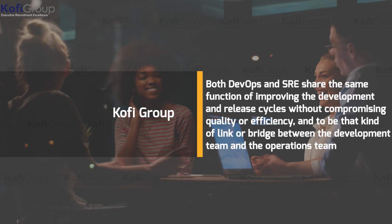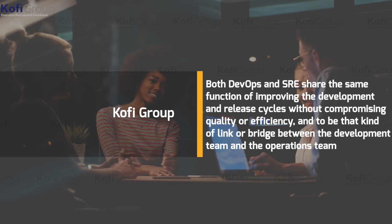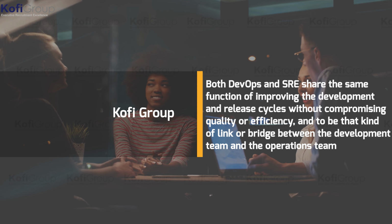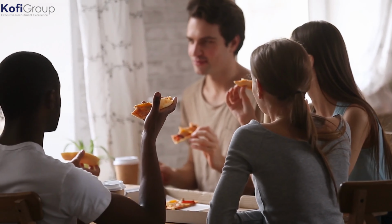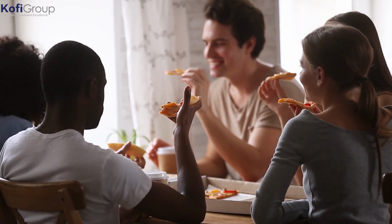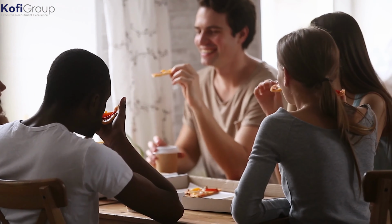Both DevOps and SRE share the same function of improving the development and release cycles without compromising quality or efficiency, and to be that kind of link or bridge between the development team and the operations team. Strangely, most companies will see the need for either DevOps or SRE, aware that there is a pretty big overlap in duties and ability between the two. More modern companies will let DevOps and SRE work concurrently, cognizant of the fact that both are integral to the software development process. What is DevOps?